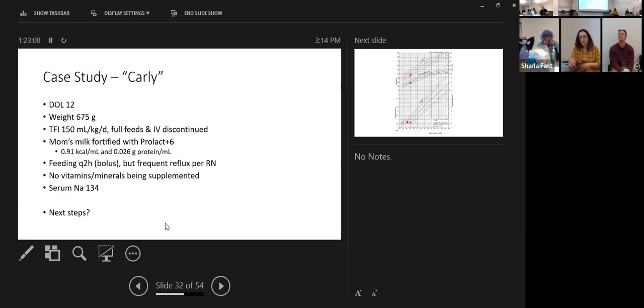All right, so now Carly's been on that, she's off her TPN. It's day of life 12, and she was born at 700 grams, her current weight is 675. Her TFI is 150 mL per kilo. IV's out, she's on the Prolacta 0.6, so that's giving 0.9 cal per mL and 0.026 grams of protein per mL.